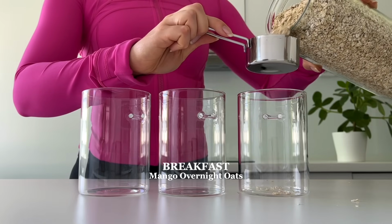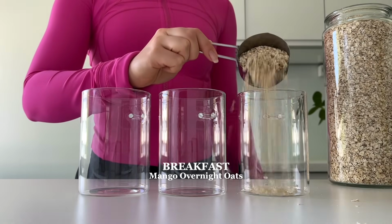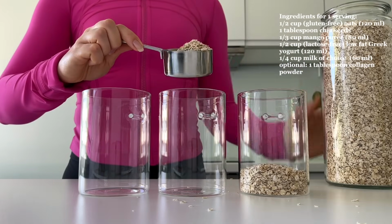For breakfast, I'm making mango overnight oats. First, I'm adding half a cup of oats, and then 1 tablespoon of chia seeds, which are a great source of healthy fats and fiber.